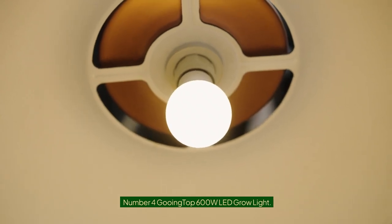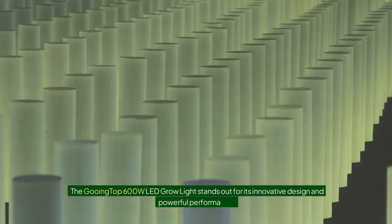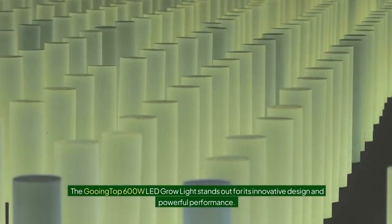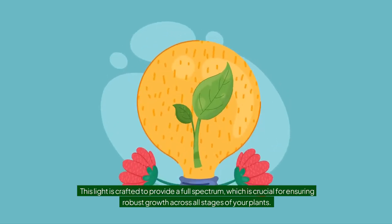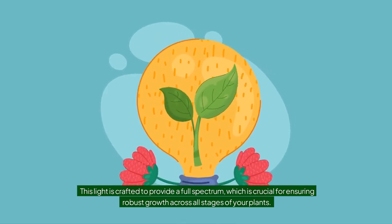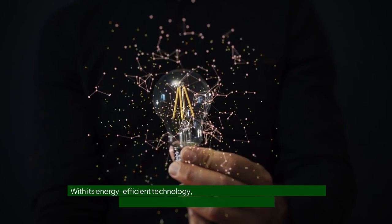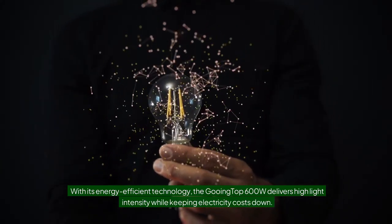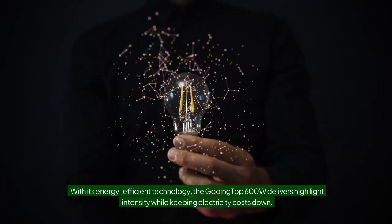Number 4. Going Top 600W LED Grow Light. The Going Top 600W LED Grow Light stands out for its innovative design and powerful performance. This light is crafted to provide a full spectrum, which is crucial for ensuring robust growth across all stages of your plants. With its energy-efficient technology, the Going Top 600W delivers high light intensity while keeping electricity costs down.